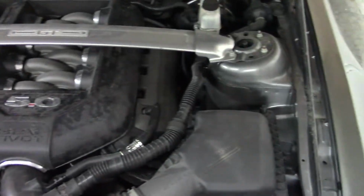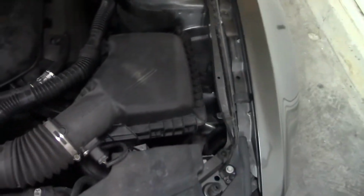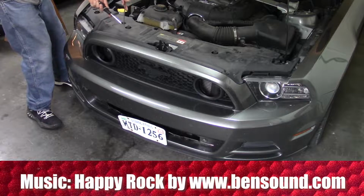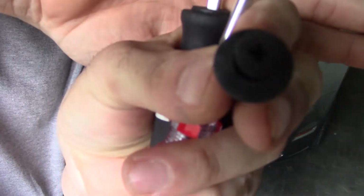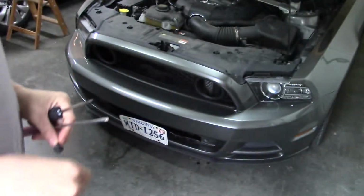Ugh, so dirty. So dirty. I almost never let my car get this dirty, but winter, man, winter. To whoever designed that style of plastic clip, I hope you die in a fire explosion.